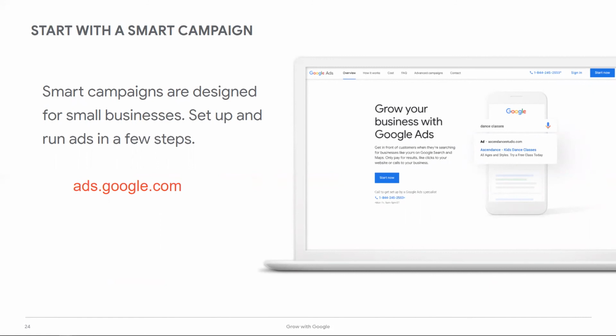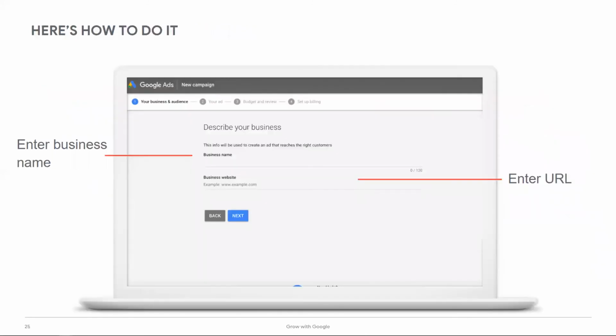There's no contract, there's no minimum commitment, there's no startup fee, there's no cancellation fee. You can control when and where the ads go and on your own budget. It's a pretty straightforward process, and there's a lot of smart technology involved in it. So I just want to walk you through real quick what it would look like.